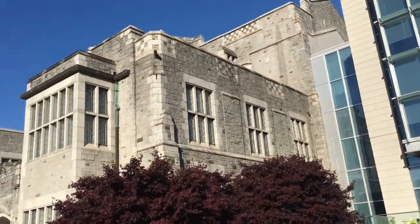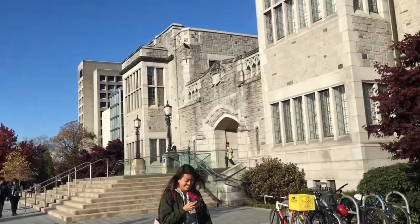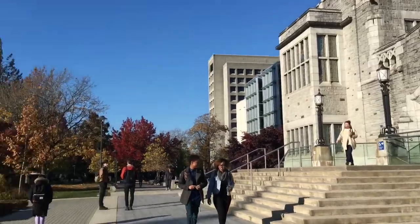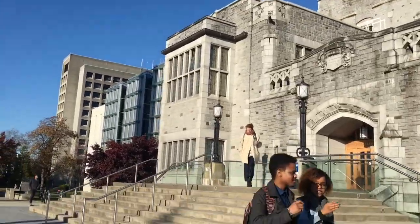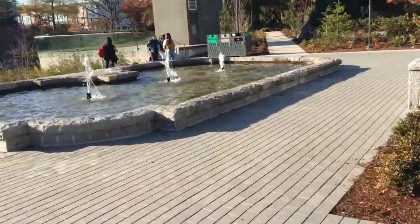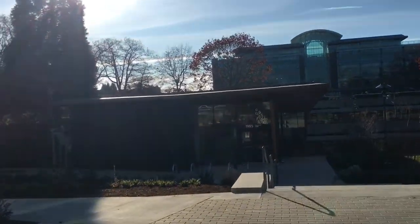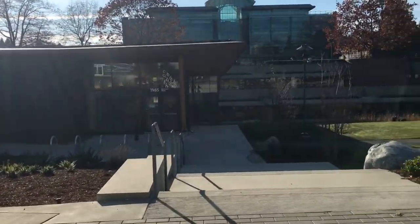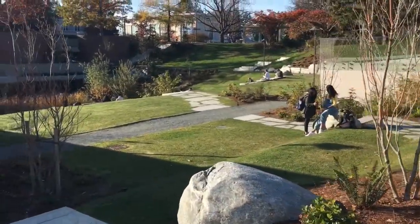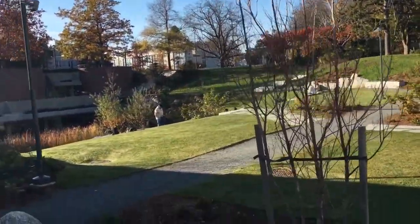modern versus this old section of the library. It's a really nice way to pay homage to UBC's history. I'm going to try to step back and give you a wide view of it. Over here, this fountain is new. It's really nice. And then this is the new Indian Residential School History and Dialogue Center. It was recently finished, and they have all these places for students to sit. Alfred and I will often come down here when the weather is nice just to sit and relax.